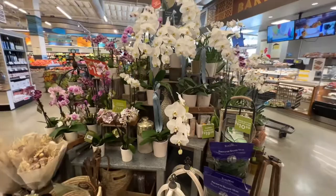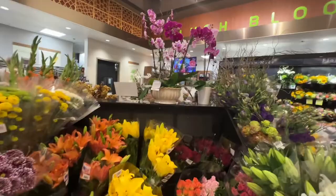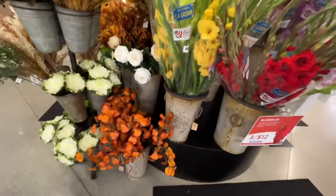This one's absolutely gorgeous. $139. Looks like there's five bunches of orchids in there. Five stems of orchids, five different plants. And then here's the fall colors. These are so cute. Those are lanterns.